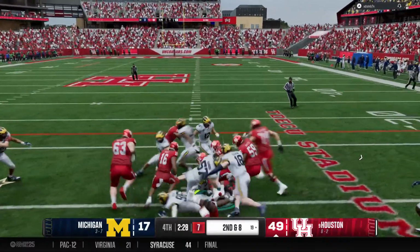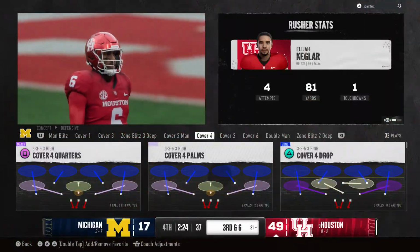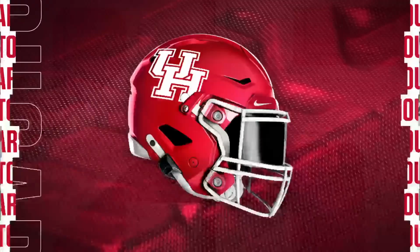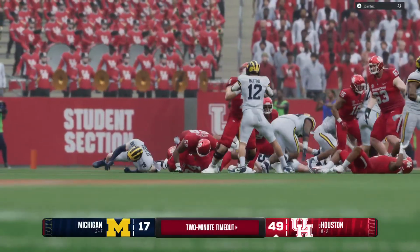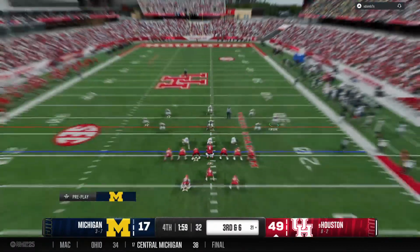Smart move to keep it on the ground. Tried to move that pile forward. He maybe gets 2. He's down at the 21. How bold will they be on 3rd down after that last run? We've reached a 2-minute warning, and this offense will be quite content just to drain the rest of the time away.